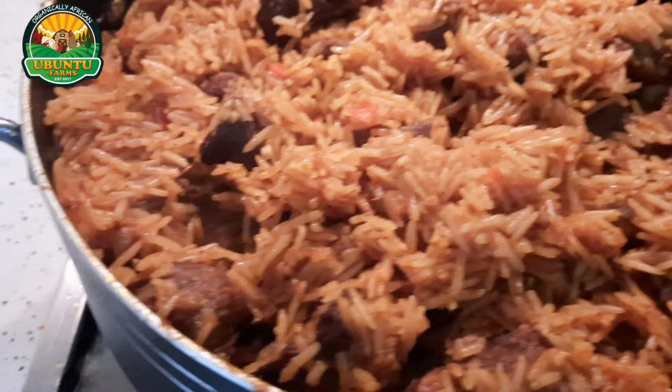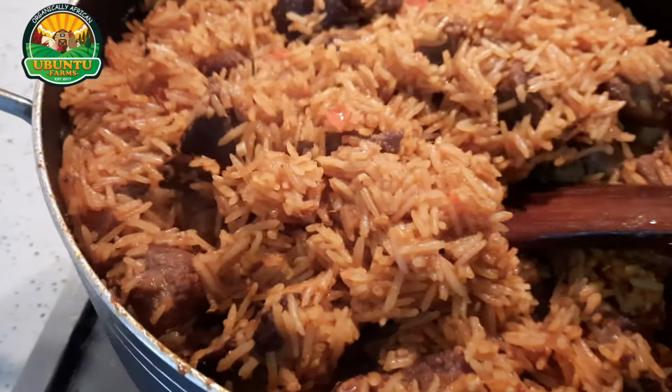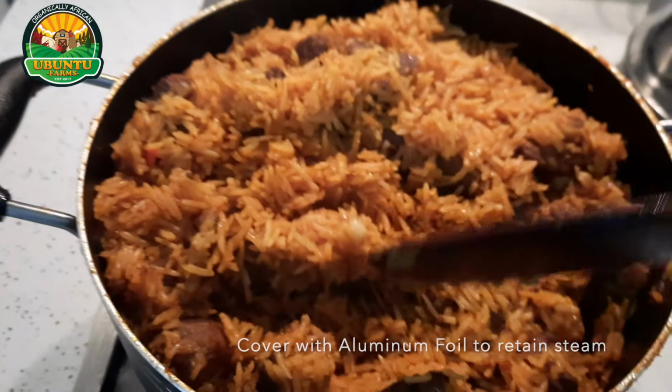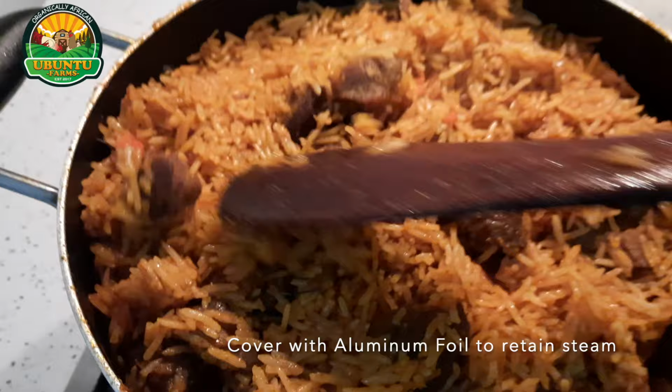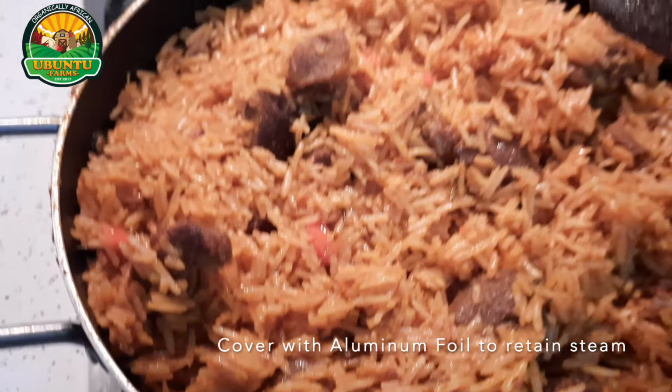As you can see, our rice is coming together beautifully, and at this point, if you have aluminum foil, this is the time to use it because it helps retain the steam in the pot, which helps cook the rice. And now it's time to cover it up and allow it to do its thing until it's ready.